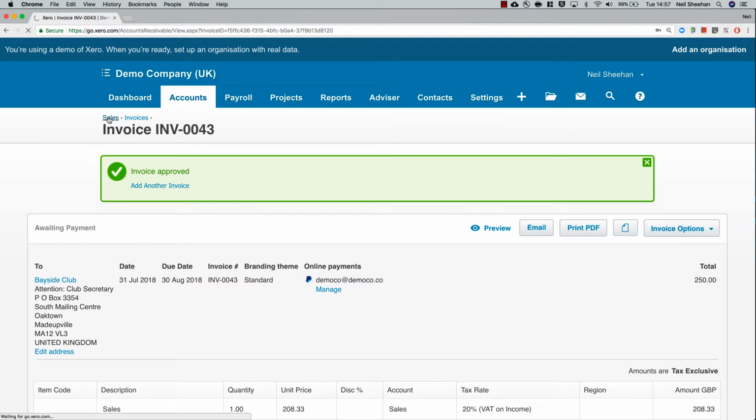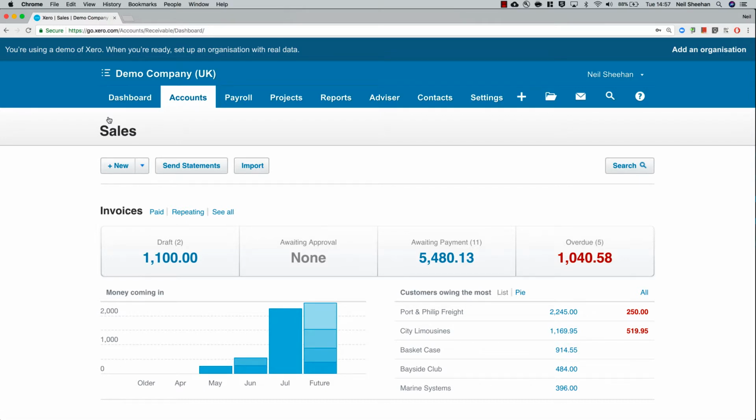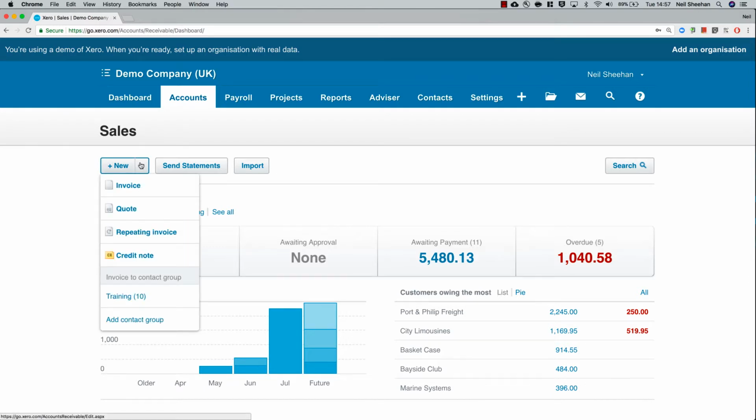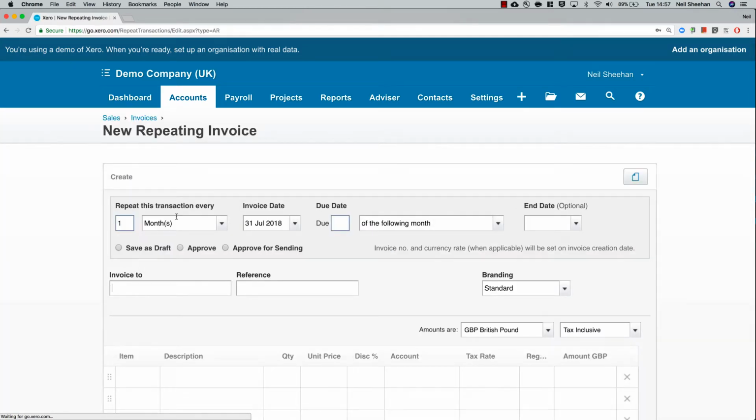The other option within sales is if you want to create repeating invoices. So say for instance you start to sell things monthly as a subscription or as a retainer, then you can come down here. So rather than just creating a simple invoice, I want to create a repeating invoice. And if I click into that, you'll get a box at the top that just says what are the repeating options. So I want to repeat every 1 month, starting from 31st of July. I can give it an end date if needed. And then also I've got 3 options.